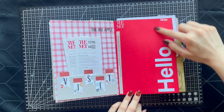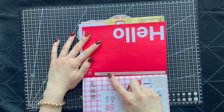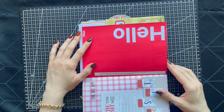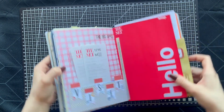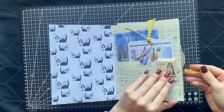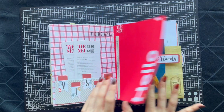This is also from the same brochure actually, and it just says map, hello, and then I've got this little inclusion that says the Metropolitan Museum of Art in New York City has more than 365,000 works of art. It occupies 4 city blocks and is the largest art museum in the United States. That is again from, oh, I found the paperclip. That is again from the Vintage World Book Encyclopedia, and nothing goes to waste when I include things. So I thought that was fun.